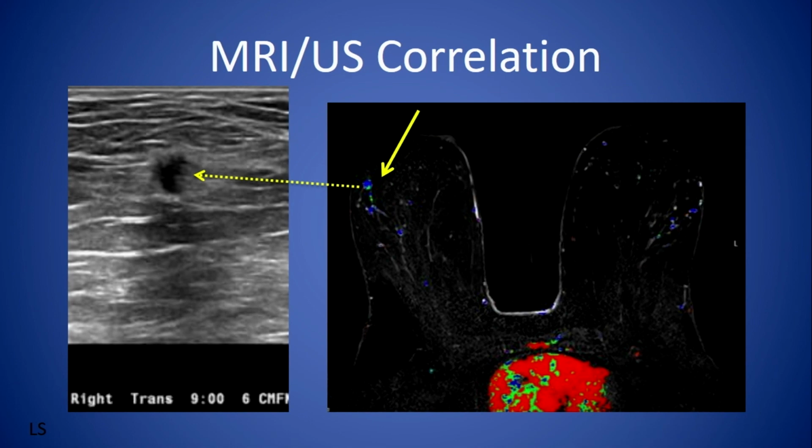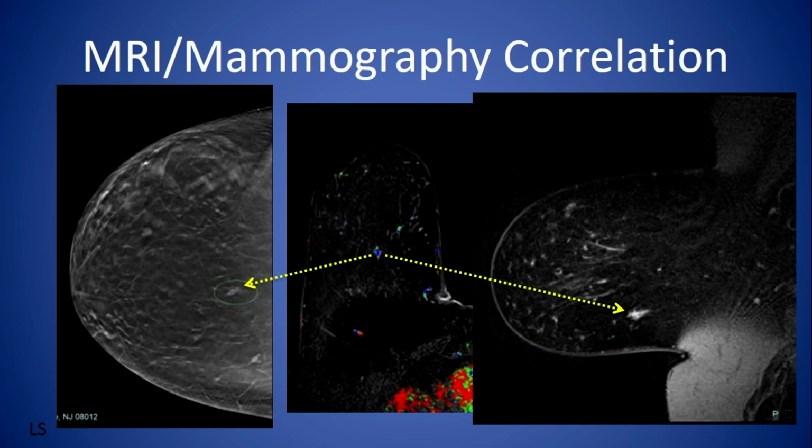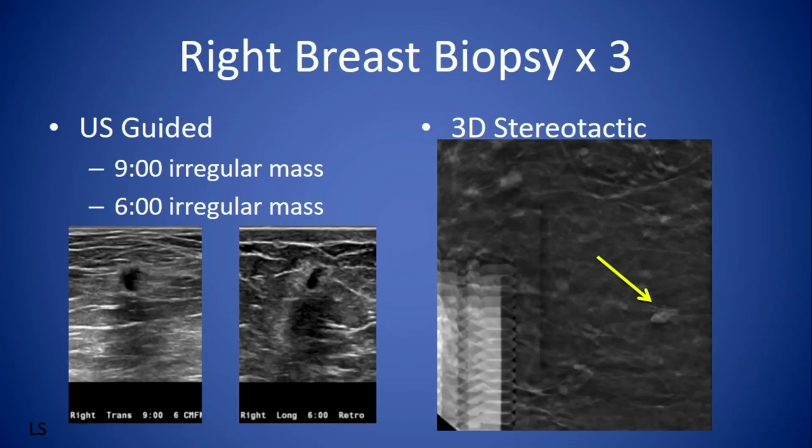And they felt that one of these correlated with this 9 o'clock lesion on the ultrasound, so recommended ultrasound-guided biopsy of this. And then they saw another area of ill-defined non-mass enhancement, which had a little bit of persistent flow in it. And then they went back to the mammogram and felt that they found it, circled it, did exactly what they're supposed to do. And then she came for biopsy. They had also recommended biopsy of something right behind the nipple as well.